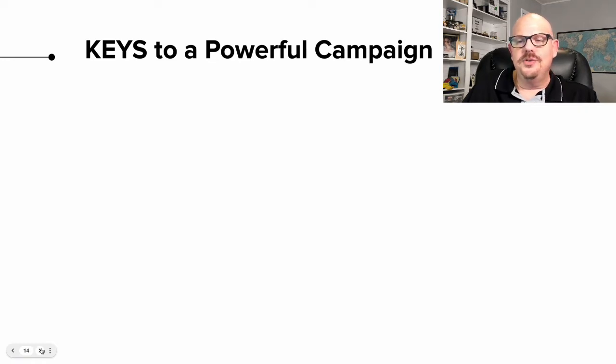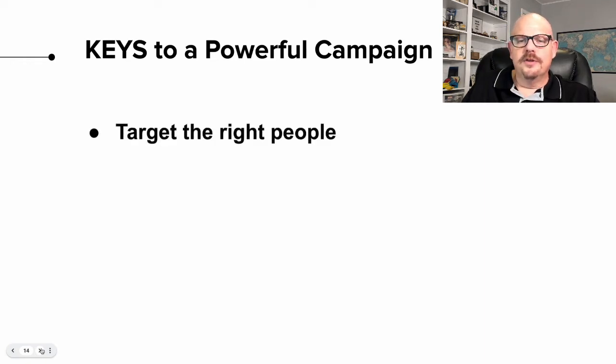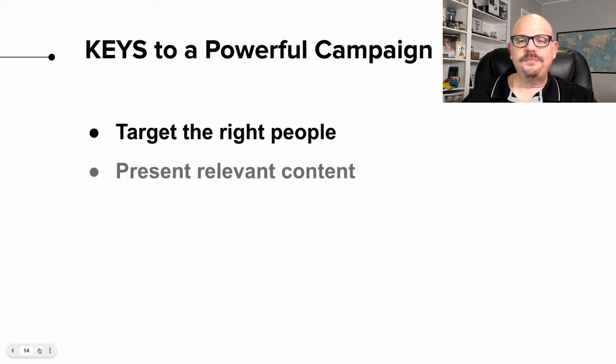Now, here are the keys to a powerful campaign. Once you have those pieces in place, there are some things you have to do to be successful with your marketing campaign. The first one is you've got to target the right people. You could have the right offer, the right message at the right time and the right price and still miss the mark because you're targeting the wrong people. It's important that we target people based on their interests and their behaviors so that we can more closely match up to the proper prospect who is most profitable for you.